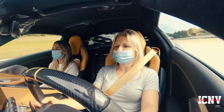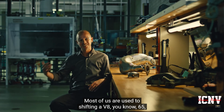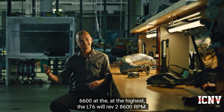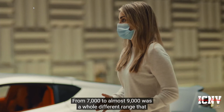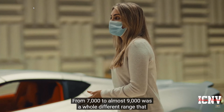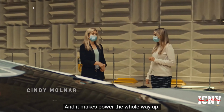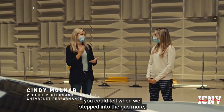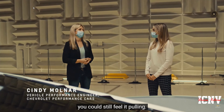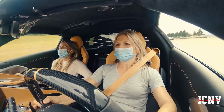This is nuts. Most of us are used to shifting a V8 at 6,500, 6,600 at the highest. The LT6 will rev to 8,600 RPM. From 7,000 to almost 9,000 was a whole different range that not many people get to experience. And it makes power the whole way up. So even when you're up in those higher RPM ranges, you could tell when we stepped into the gas more, you could still feel it pulling. Yeah. Wow.